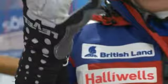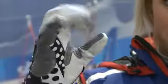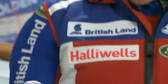So these are my downhill gloves. They're very thin. I've got a massive amount of finger control. Normal ski gloves are quite comfy. They're full of nice fur to keep your hands warm. Doesn't matter if we get cold as long as we're fast.